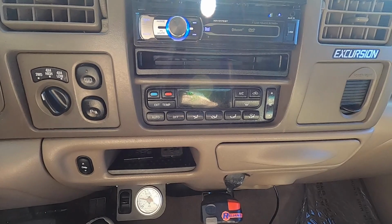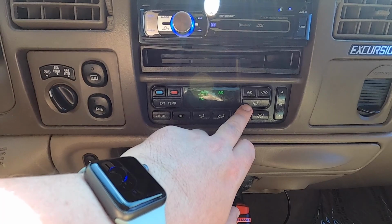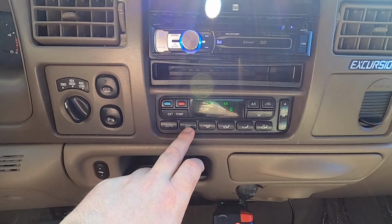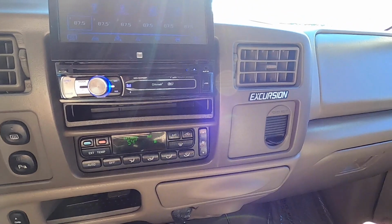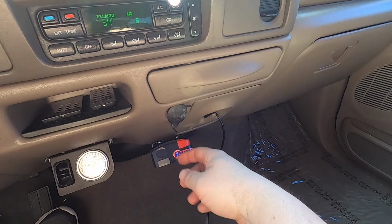And you've also got an automatic temperature control here. Single zone climate. Pretty easy to operate: AC, recirculate, defroster, fan speed, your blend, auto mode, off, and of course it shows exterior temperature. Underneath the air vent and the Excursion logo is a 12 volt power point hiding behind that door. Nice fold-out cup holders here. 12 volt power point, trailer brake control, and you do have a tire filler gauge here.